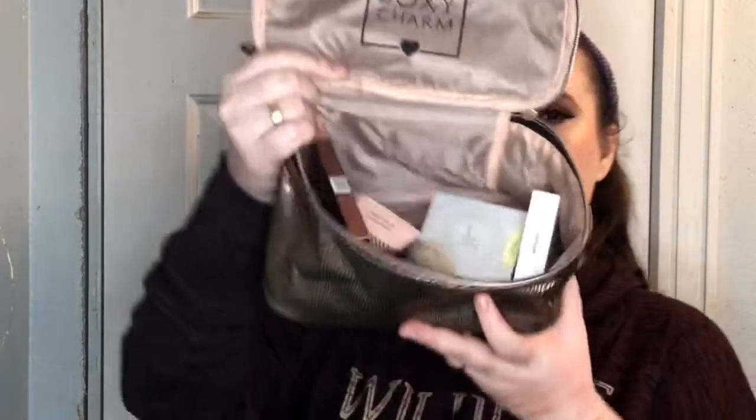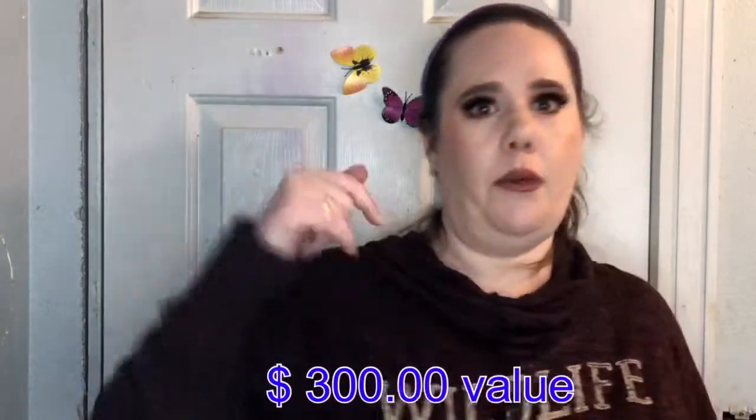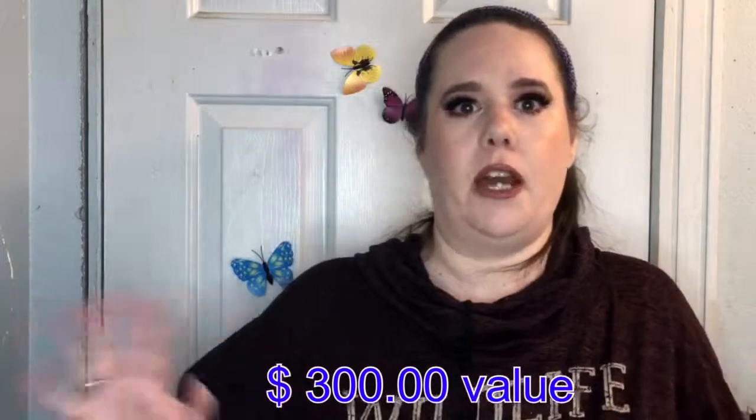I love the fact that everything fits in there this month. How cute is that? You can just stick it all in there, and it fits perfectly and has room for extra stuff. This is a great overnight case. So I'll throw up a price of my box total, which has got to be outrageous.